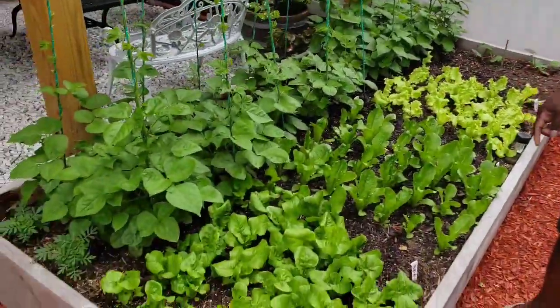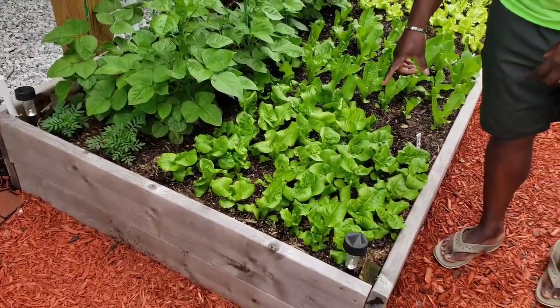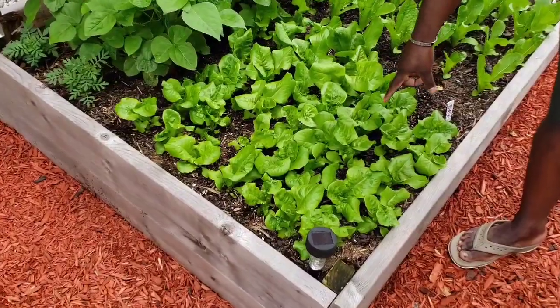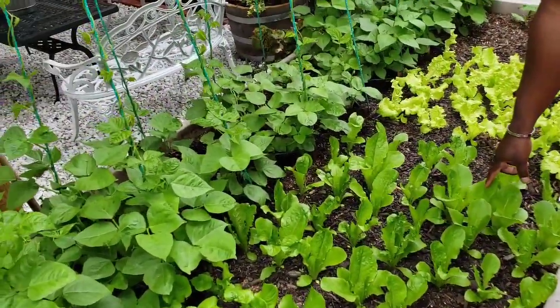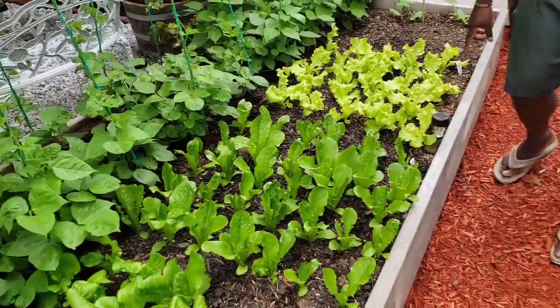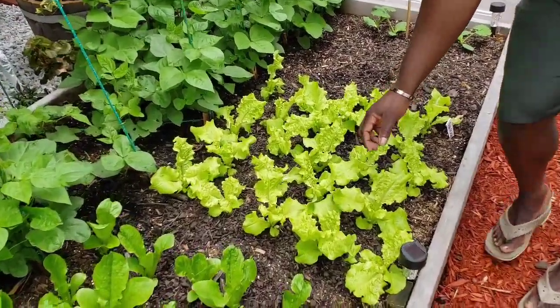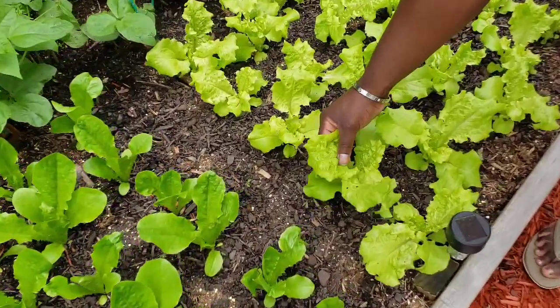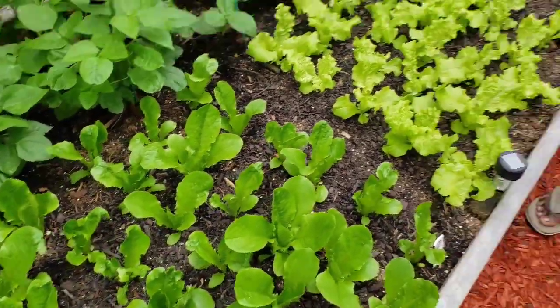Three different varieties of lettuce that we have here. Here we have a bib lettuce. This will get a heart on it as it continues to develop here. Romaine lettuce here, which we buy a lot of at the store. And then on this end we have a Simpson lettuce, which you see has this texture and a lighter hue to the green than the other two do.